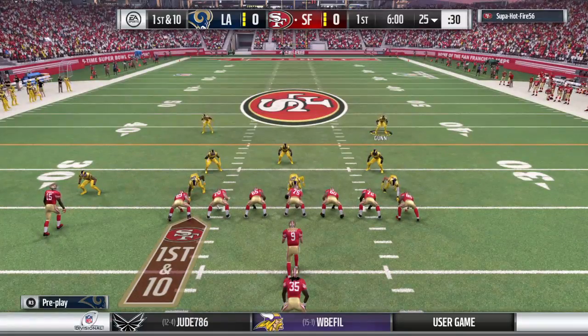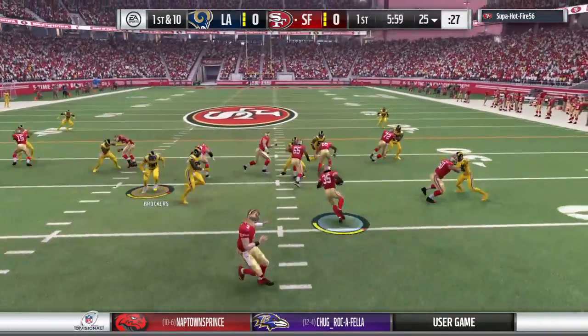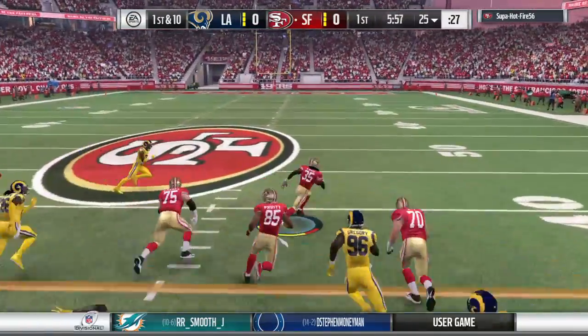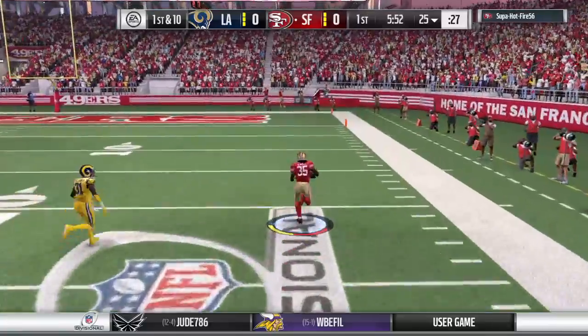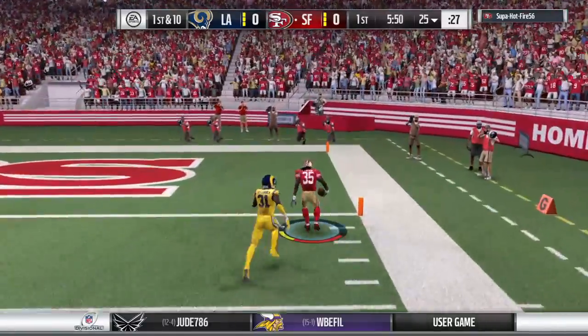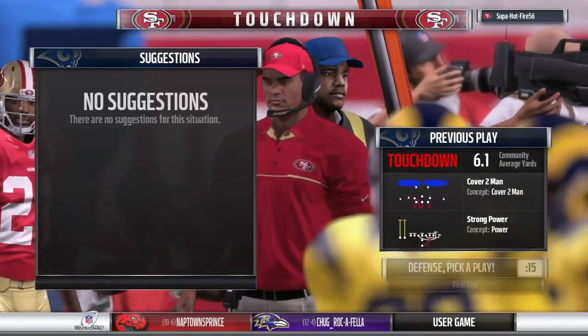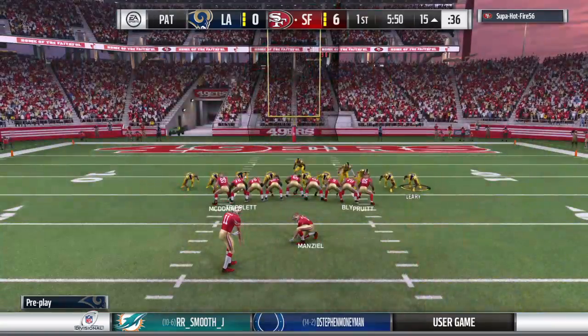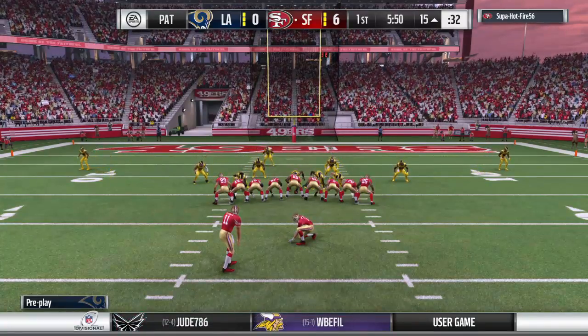They'll come out in the pistol. Again, we'll see the pistol here. And an alley to run. There he goes, right side. 20. Touchdown, 49ers. A great play there. 75 yards. And the Niners have taken the early lead.